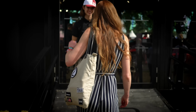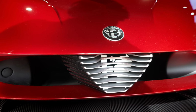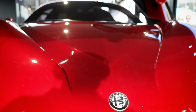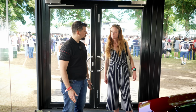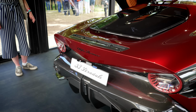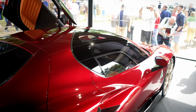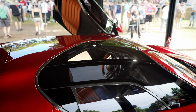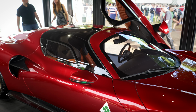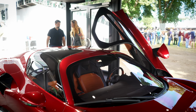So am I right in thinking this is available in a V6 and an electric powertrain? Exactly, two different motors, engines. So one is coming from the Giulia V6 with 620 horsepower, and the other one is a full electric engine with 750 horsepower. 750? Okay. Yeah. And only 33 were made, and they've all been sold.